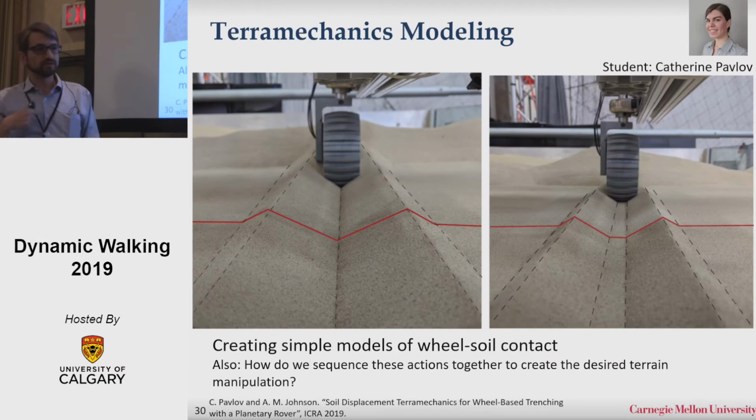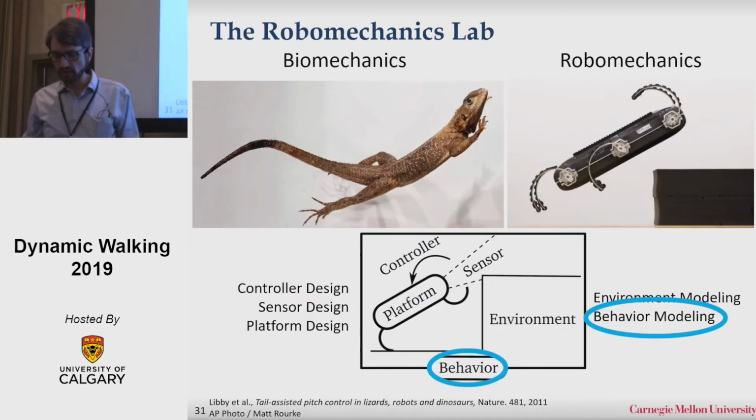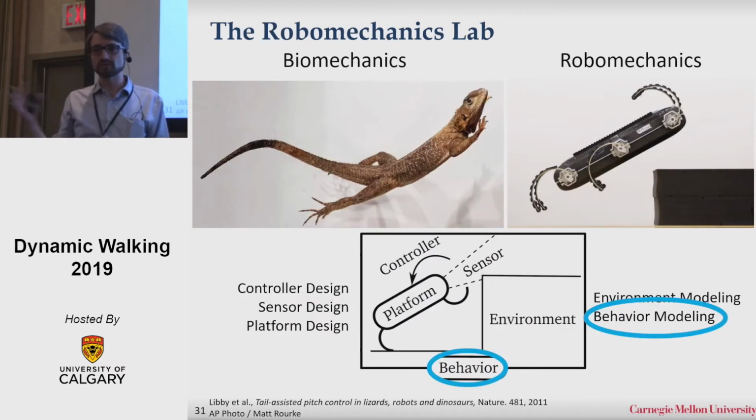For this, we need better models of how the wheel and the sand are interacting. So we're taking classical terramechanics models and adding in some notion of how the soil flow around the wheel happens so that we can predict the shapes that we're creating. And then we can use those predictions to do planning, control, and learning to come up with different sequences of behaviors.